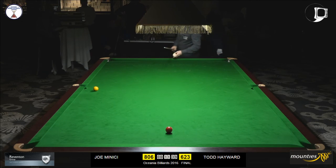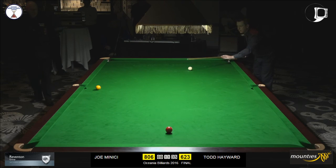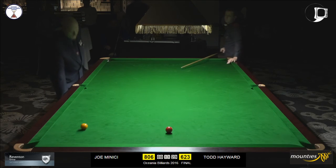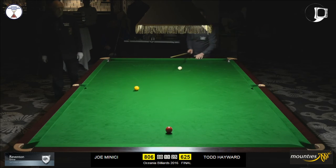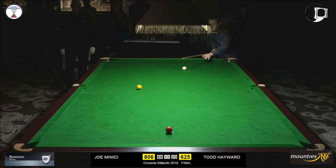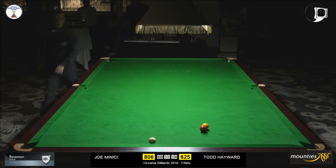Oh, that's worked out pretty well, actually. Pretty well. Yeah, just put it over the middle pocket. As Joe says, who's the lucky boy then? Okay, now he's worked it into drop cannon position. Finally, some three-ball billiards, this is just what Todd needs to come back here. 11 minutes, 200 can be done. Can be done, but he needs to not miss again.